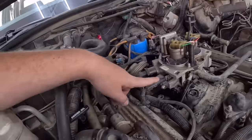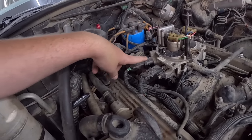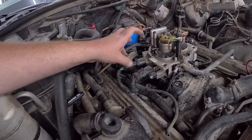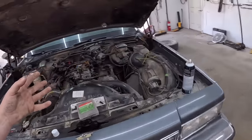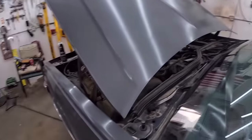So we have our throttle position sensor and our IAC, so that'll allow more air in and out. I believe that's working because it does kick on to high idle when it's cold, and that circumvents any other issues we're having. Now, I'll show you what happens here. It'll run, and then it'll die and sputter out unless you're on the throttle.